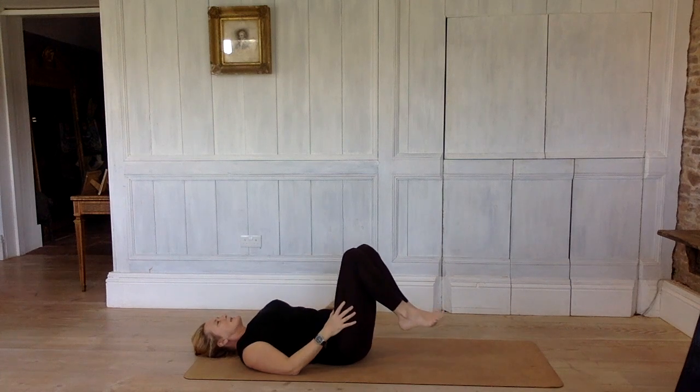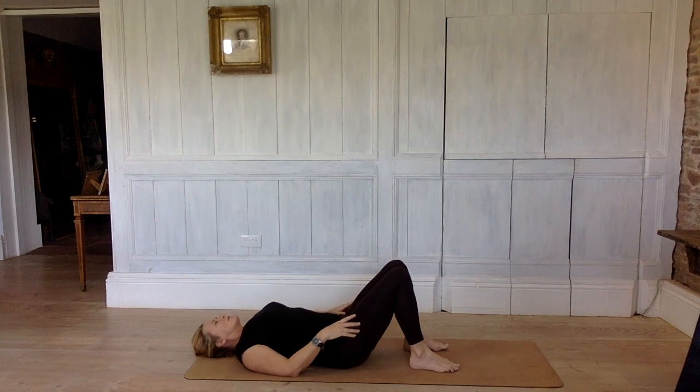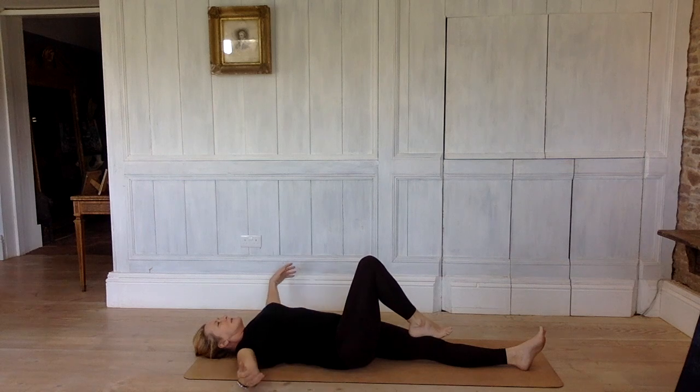We're going to come into a twist. So bring your feet onto the floor and just shuffle your bottom off to the right a little bit. And straighten your left leg and bring your right foot to rest on the left knee. So the arch of the foot is on the knee. Take your arms out the side, palms facing up.